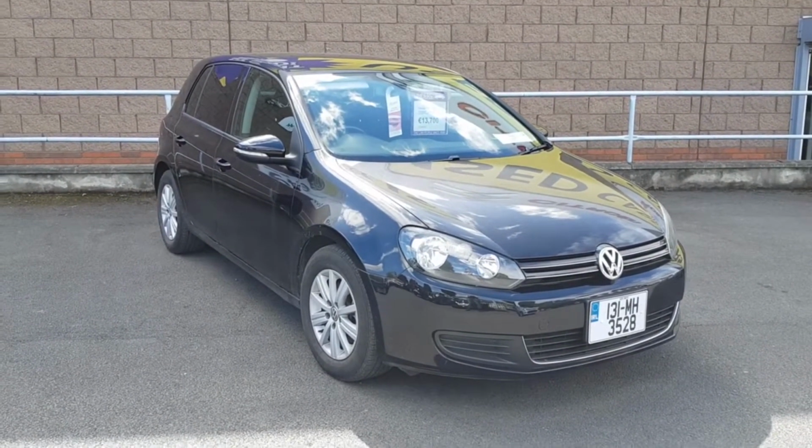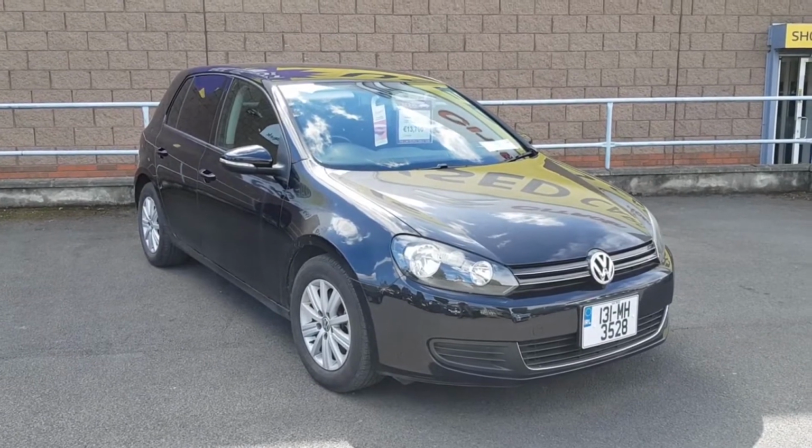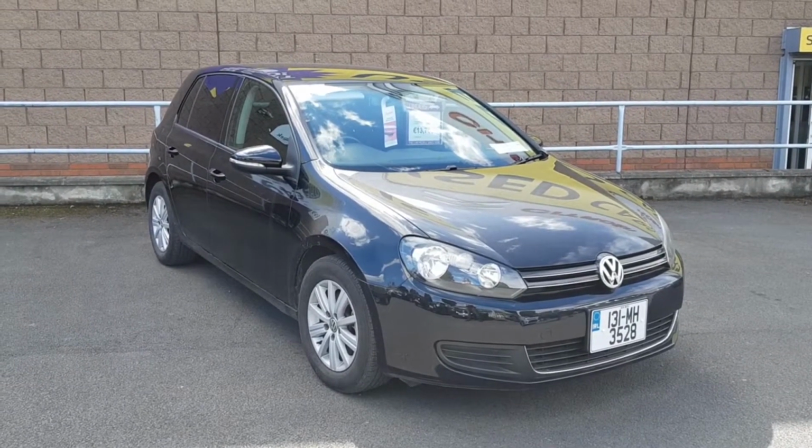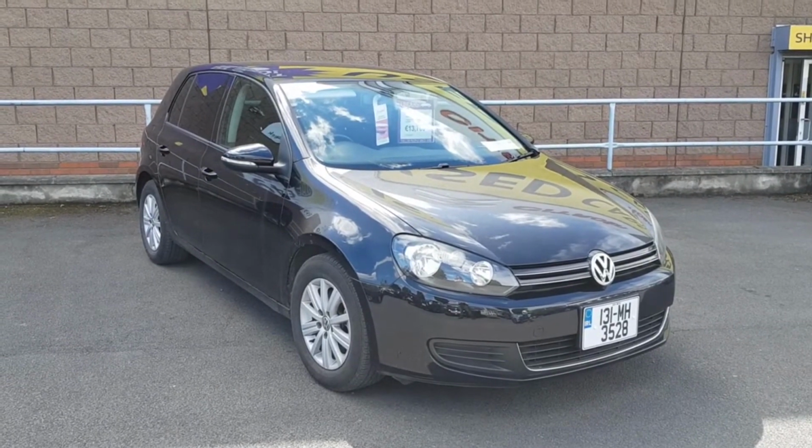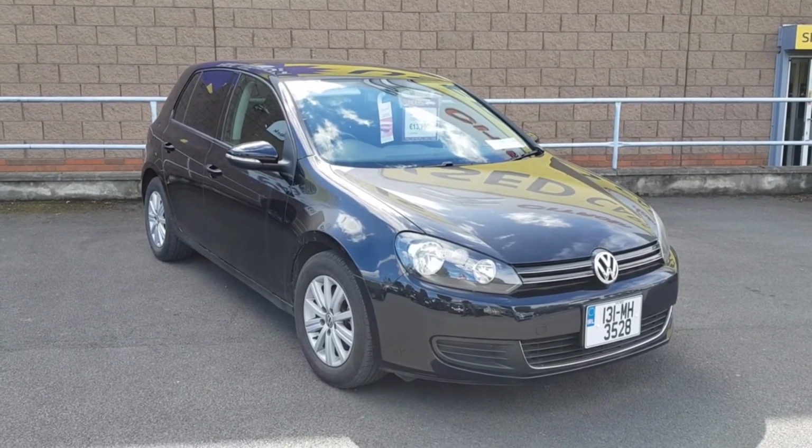For any further information on this car, you can call us on 01-864-8212. Same day finance approval can be arranged. All cars do come fully serviced, fully valeted and with 12 months warranty.